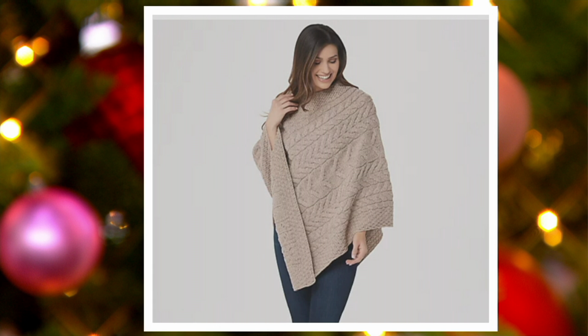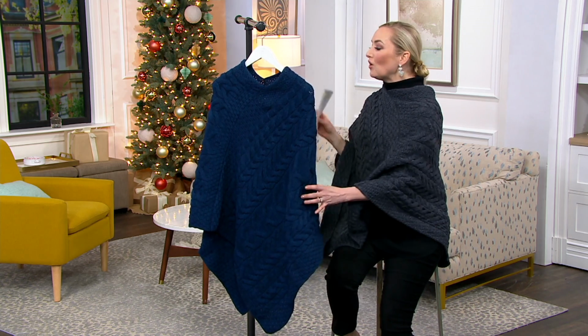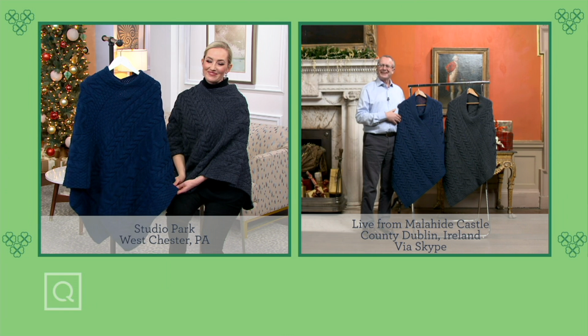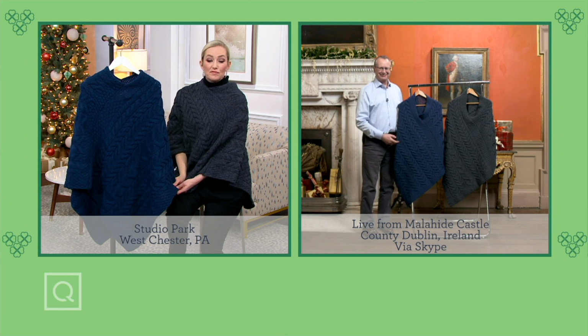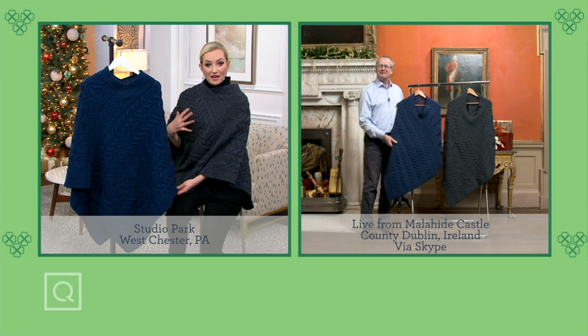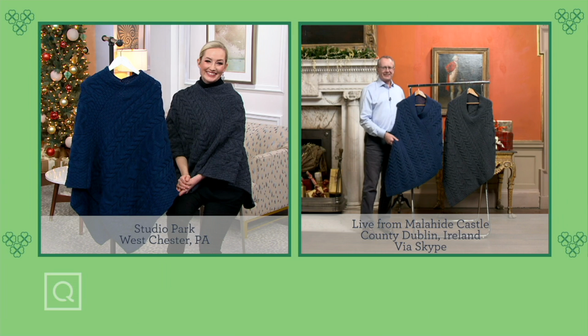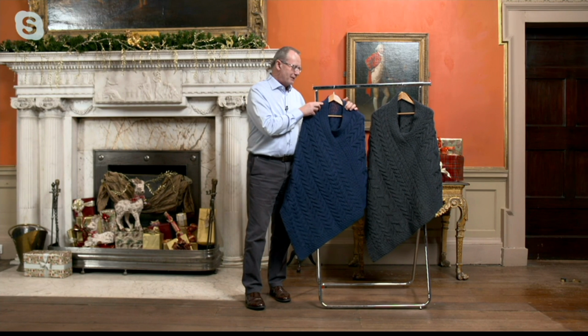Kieran Costello is here with us, who's going to give us all the details on this stunning piece. Hi, Kieran. Hi, Katrina. How are you? I'm well, great, because I'm loving being able to wear this poncho. It is absolutely exquisite. Yes, it is. Yes, it's a very nice piece indeed.